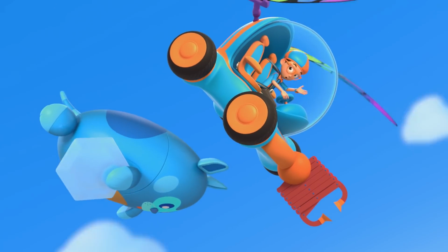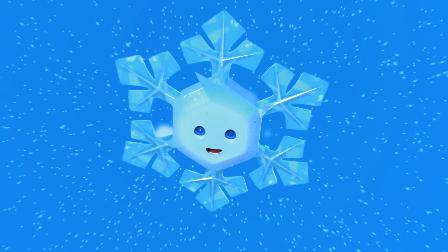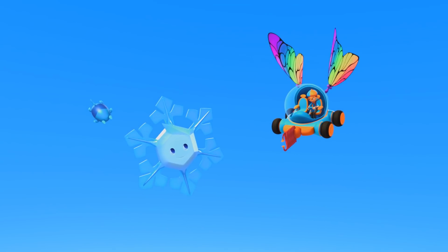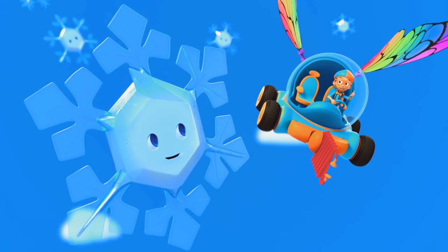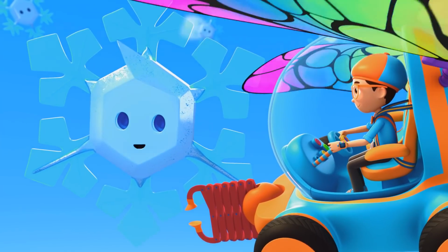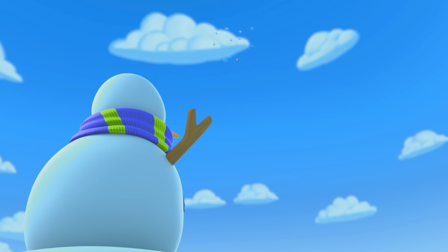Mimi, each time water vapor sticks to you and becomes ice crystals, you get even bigger and more impressive. Thanks. You have 6 points, same as every other snowflake, but your own one-of-a-kind design. Yep, no two snowflakes are alike. That means there's no one like me. That's why I'm called Mimi, a snowman.